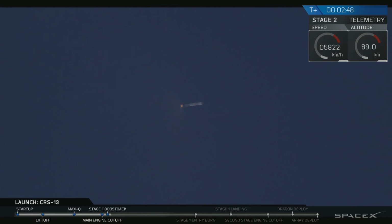And we are seeing the boostback burn now, so the first stage is now burning its engines to stop its own momentum and then head back to Cape Canaveral to land there.